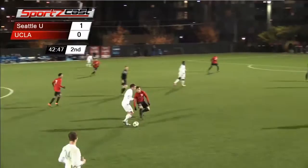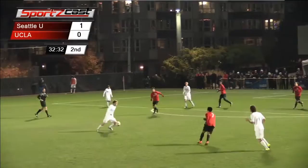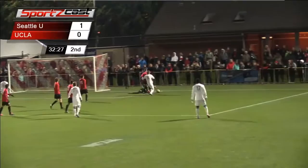Now here's Vale. Ball comes back to Howe. Howe to Vale. Vale looking for a shot now. Nice little one-two at the top of the box. Vale still on the ball. Well done by Hayworth.